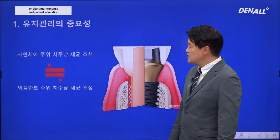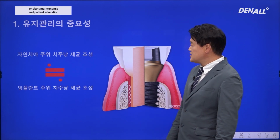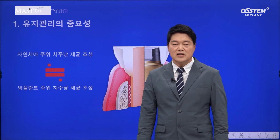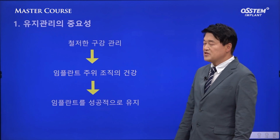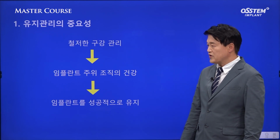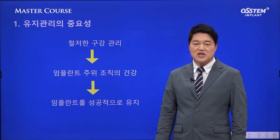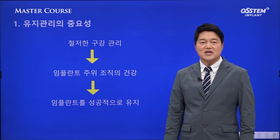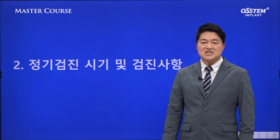As I said before, between implants and natural teeth, when we consider bacteria in the periodontal pockets, implant is in a much more disadvantageous position. But after implant surgery, we need to maintain a stringent oral control to maintain health around the implants, which will eventually lead to the successful implant treatment.